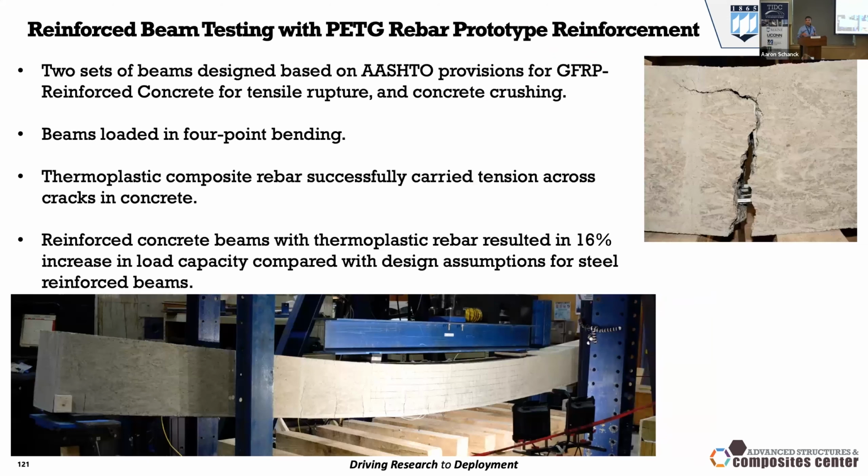We have done testing of beams to demonstrate how it works. And we look at two extremes: tension control and compression control. Tension control, we force the beam to fail in tension. So we under-reinforce the beam. We don't put enough tension reinforcement, enough number of bars. Compression control, we force the beam to fail in compression by crushing the top concrete, meaning we put an excess of bars on the tension side. And again, the concrete now becomes the weaker part.